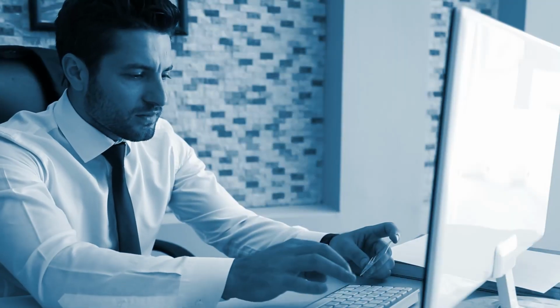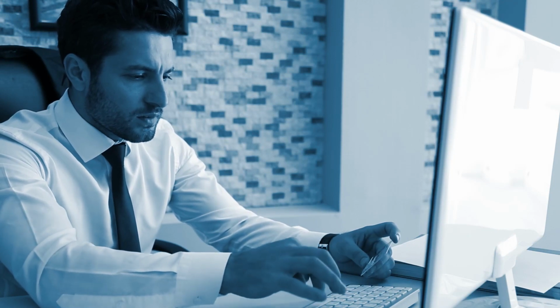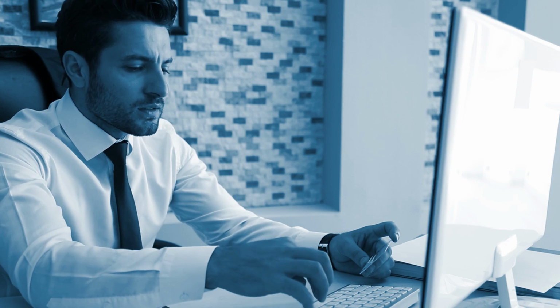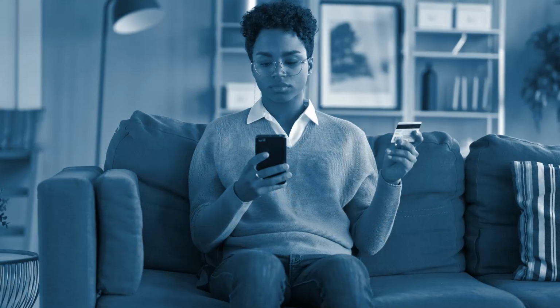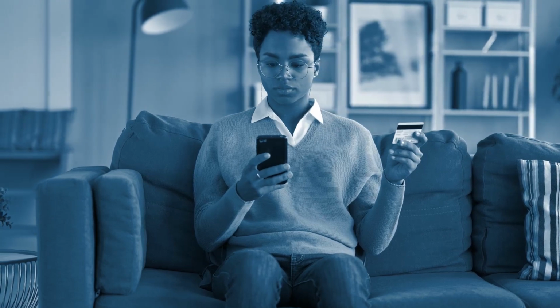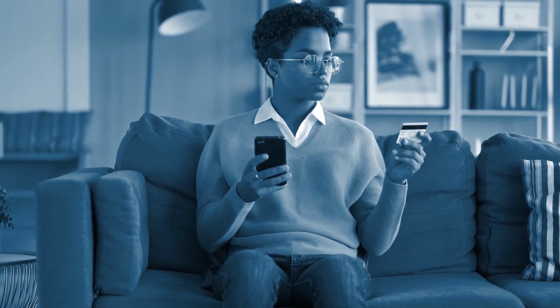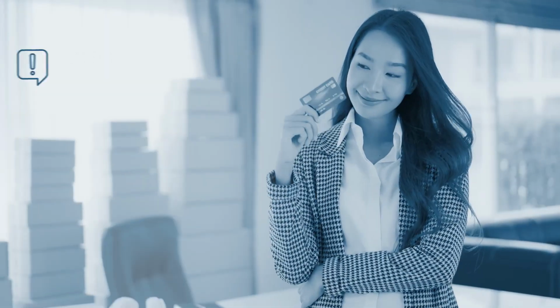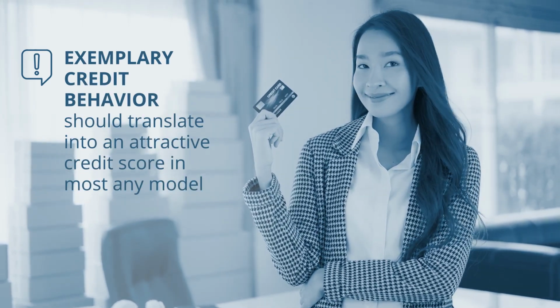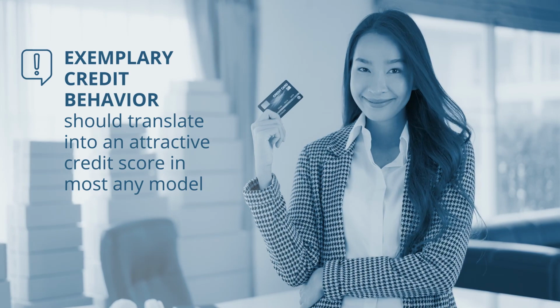The important thing to remember is that your credit score, no matter which model is used, is calculated based on how you manage your credit. So, if you're responsibly managing your credit, it shouldn't make much difference which specific credit score a potential lender uses. Exemplary credit behavior should translate into an attractive credit score in most any model.